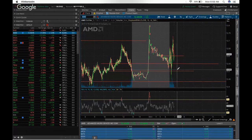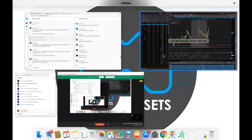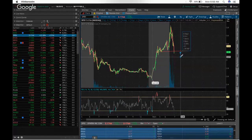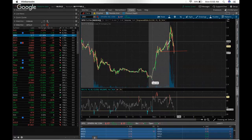So I'm in at 12.50, and although I'm losing 10 cents, it's less than 1% that I'm losing. If I were to lose that same amount on SPX, if I lose 10 cents from $3 to $3.08, that's already almost 4% loss. It's about 3.33% loss. So overall, it's just a lot more difficult to manage a trade.